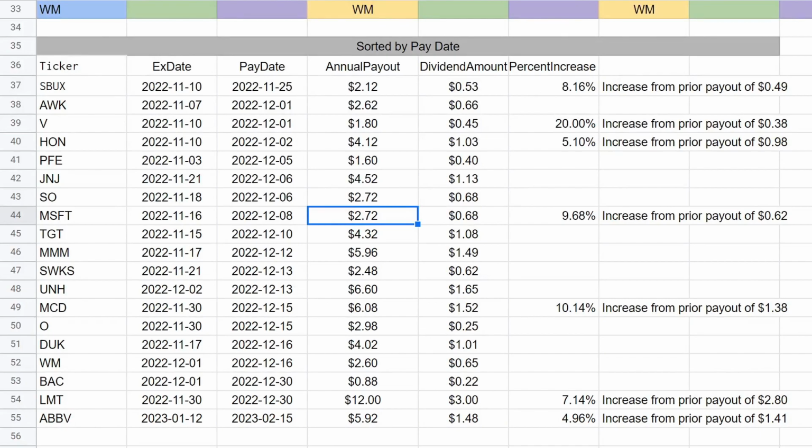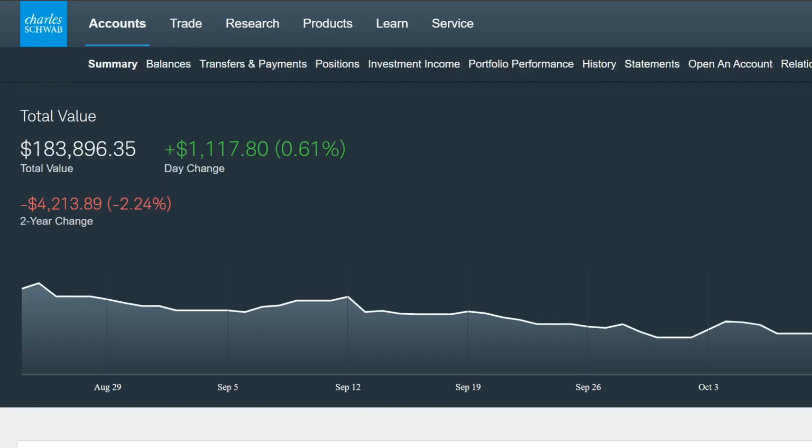And then if I jump back over to the Google Sheets, we can actually jump into the portfolio value. You'll see that it's at $183,896.35. We're actually in the green by $1,117.80, which is about 0.61%.